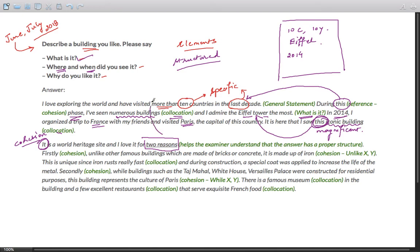So two reasons, and that's a structured response. We'll begin with firstly, and then it's secondly. So these two are building cohesion. Unlike other famous buildings, this is another collocation that I've not mentioned. I assume that you will develop a habit of writing or understanding these collocation devices. Unlike other famous buildings, which are made of brick and concrete.